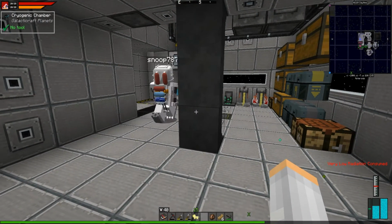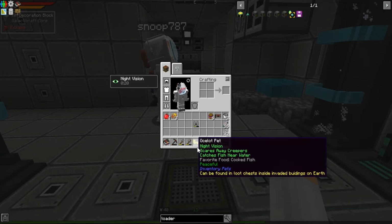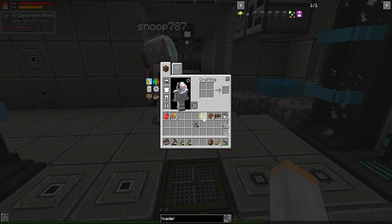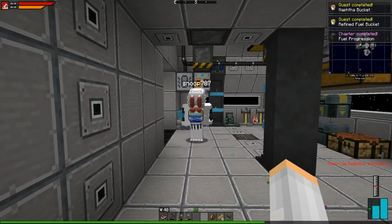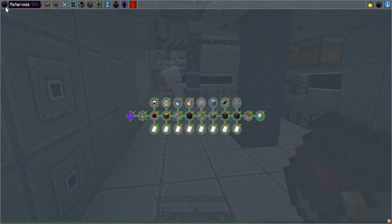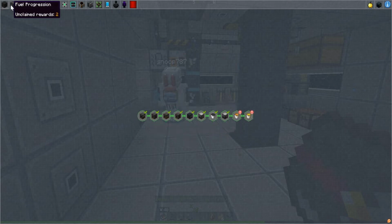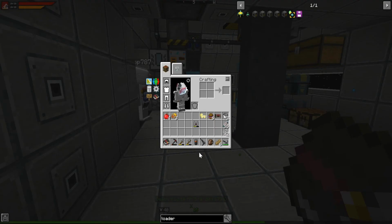Okay, so this thing has been making stuff. We have 4 buckets of naphtha, so I'm just going to grab the tar. And... Oh, jeez. That scared me. There we go. Yeah, that's kind of a weird one, huh? All right. We got naphtha being made, and we got fuel buckets on the way. Yay. But the quest's already completed for fuel buckets?